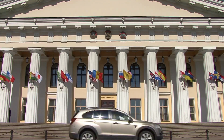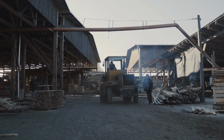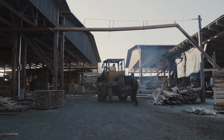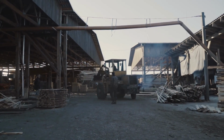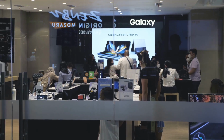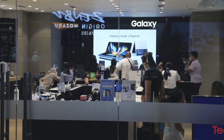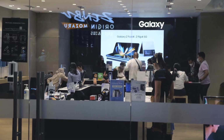Why do governments do this? There are a few reasons. Sometimes they want to protect their own businesses. By making imported goods more expensive, they encourage people to buy locally made products. If a gadget from overseas is cheaper, a local business might struggle to compete. This can lead to job losses and economic downturns in certain industries.